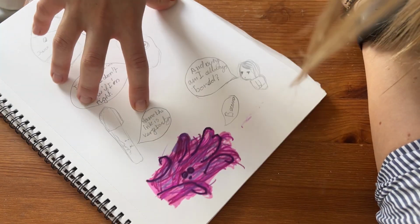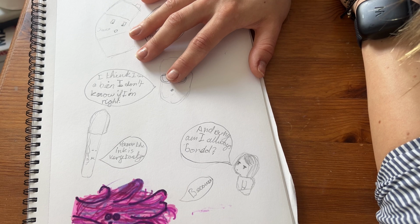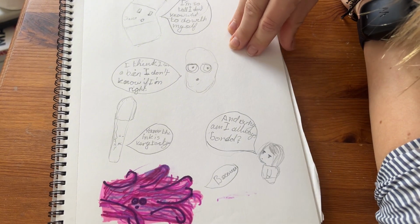The ink is very tasty. He's like a pen, he's eating his own inks. And why am I always bored? Because, well, I was always bored.